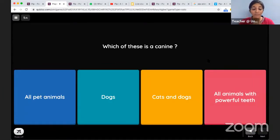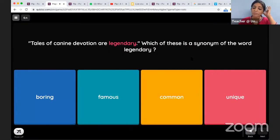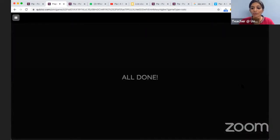Which of this is a canine? Remember what I told you at the beginning? Canine refers to dog. It doesn't refer to cat. It doesn't refer to any pet animal. Tales of canine devotion are legendary. What does the word legendary mean? Legendary refers to somebody who is very famous and who has done some very fantastic work. For instance, Amitabh Bachchan is a legendary actor. You could say Mahendra Singh Dhoni is a legendary cricket player. So those are what we call legendary. So famous is the correct answer over here.